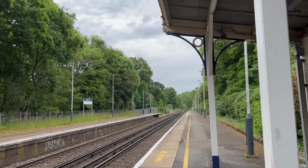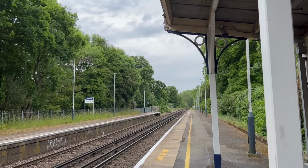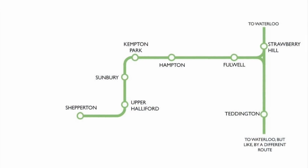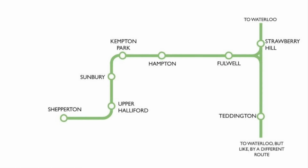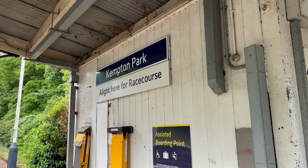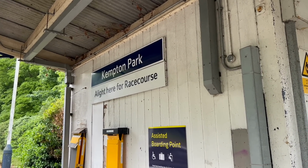The station at Kempton Park is a little bit weird. I mean, it's not super weird, but it is a little bit weird. So, the basics. The station is on the Shepperton branch line between Hampton and Sunbury. It was opened in 1878 by the London and South Western Railway to serve the racecourse, which opened the same year. And it changed everything for this railway.